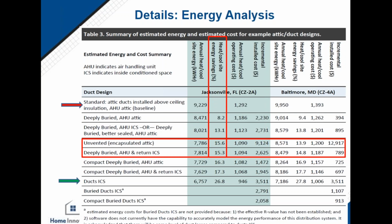Those represent savings compared to the baseline, which I indicate with a red arrow. That's for standard attic ducts installed above the ceiling insulation, so we're calling that our baseline. And if you go down to the green arrow, that's showing an analysis of this house for ducts completely inside conditioned space. So we're getting up to 26.8% in that example. And the thing to remember is this is an example.